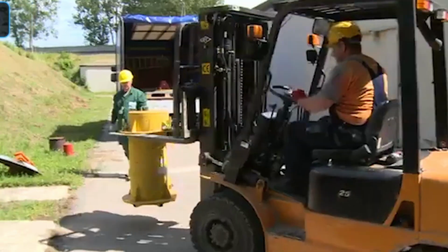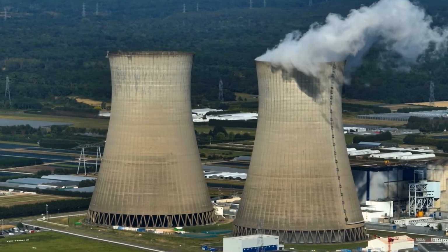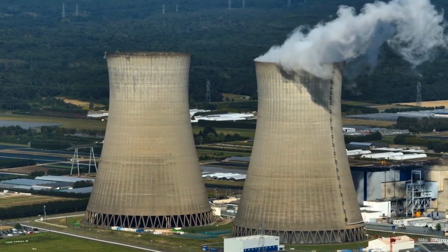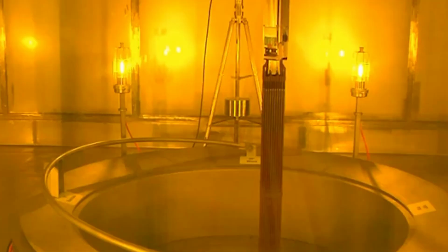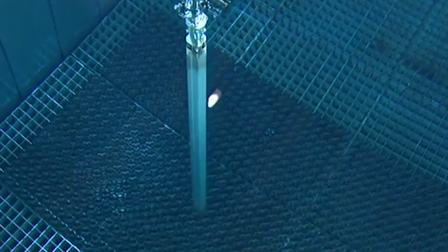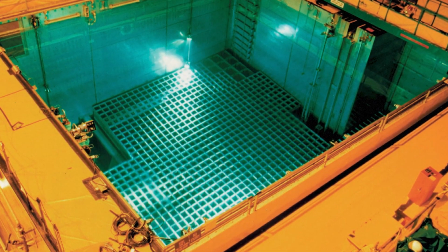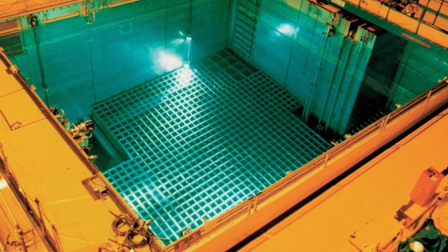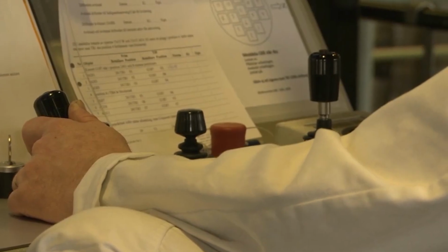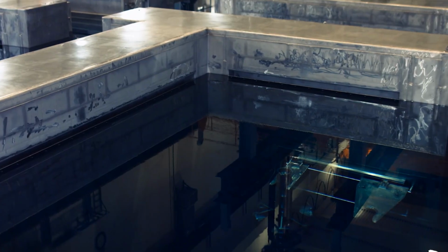Ever since nuclear power became a commercial reality in the 1950s, it's been hailed as a modern marvel. Clean, efficient, and capable of generating massive amounts of electricity with zero carbon emissions. Today, over 400 nuclear reactors power roughly 10% of the world's electricity supply. And while that sounds impressive, there's always been an elephant in the reactor. What do we do with the waste?